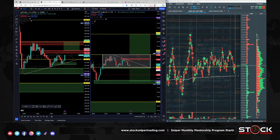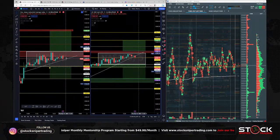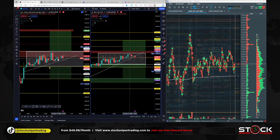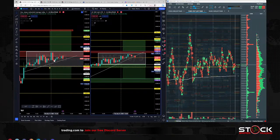Let's see what US 30 is doing. Okay, so very, very choppy, guys. There's absolutely nothing we can do as a scalper unless you're picking a side. Let's say you've decided you're going to sell, you place your stop loss here. If you decided you're going to buy, you place your stop loss below there. And this is the tug of war. There's no real confirmation.